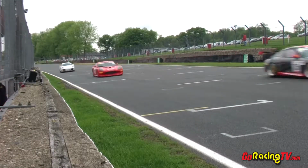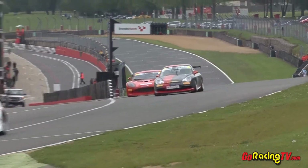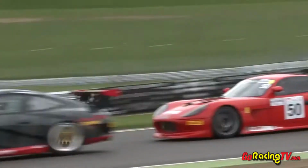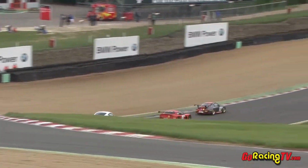Up across the line here at Brands Hatch, this 40-minute endurance race. There is Chris Bentley. Marcus Vivian putting him under a lot of pressure as the cars go down through Paddock Hill Bend.